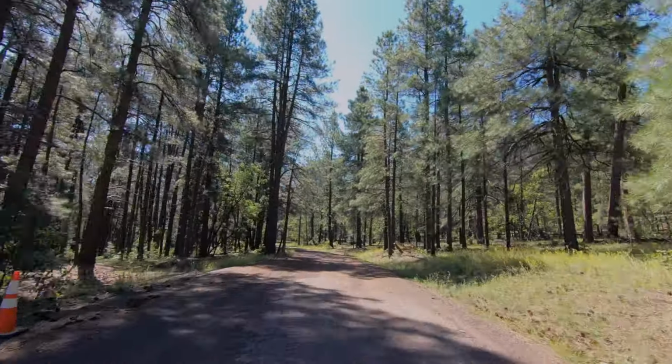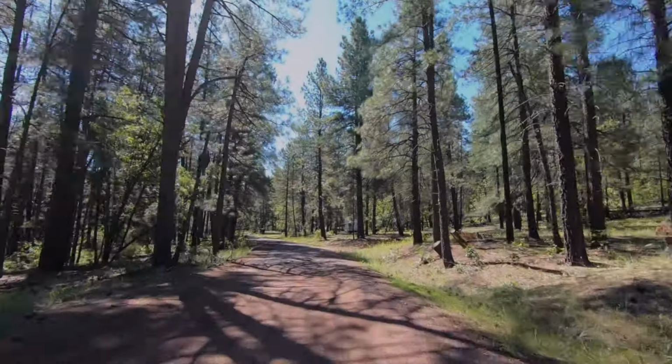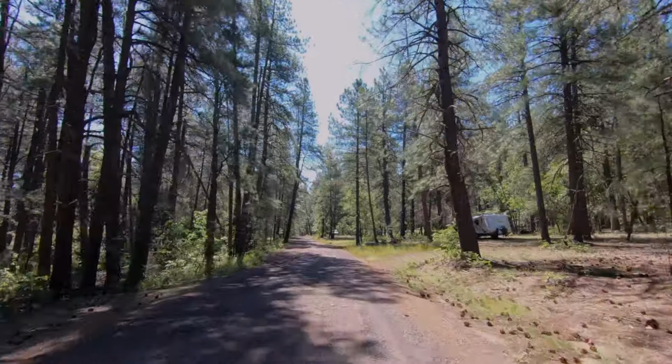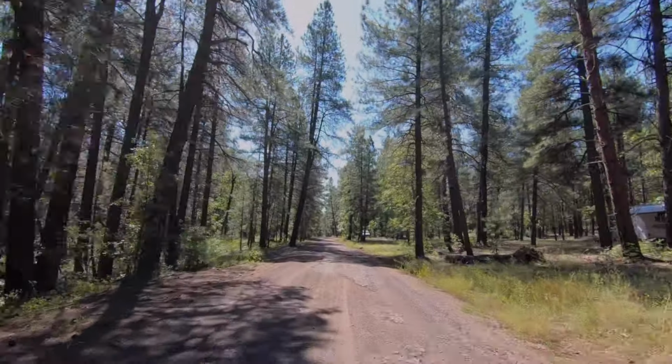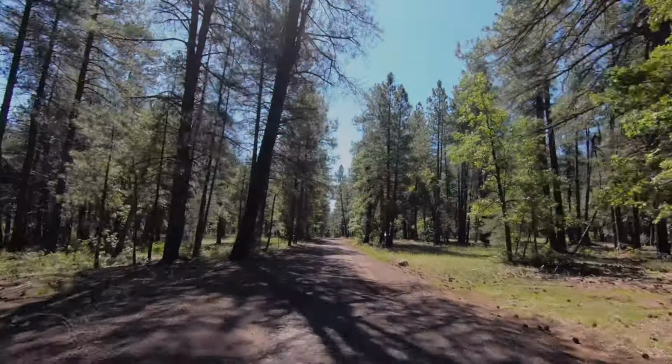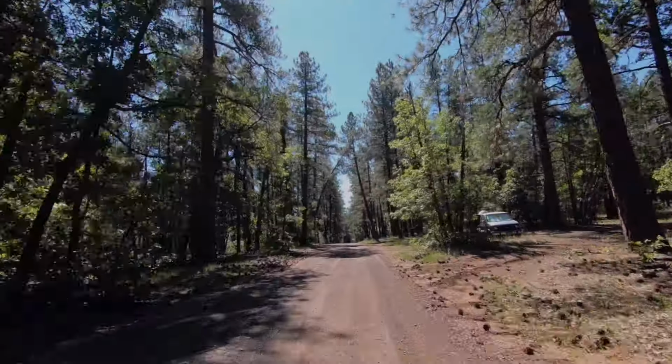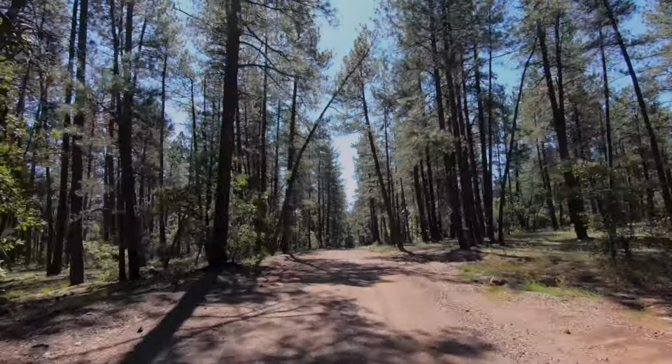There's somebody off to the left right there. They were camping right there. So that's a good thing. The positive is you have a strong cell signal in this area, and you're not far off the freeway. It's convenient if you need a quick spot to pull in for a night. This is a good spot. Lots of little places in here to camp.